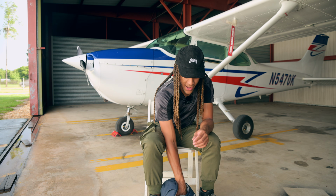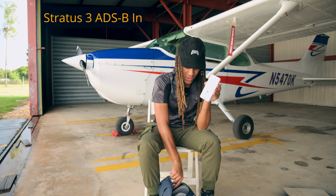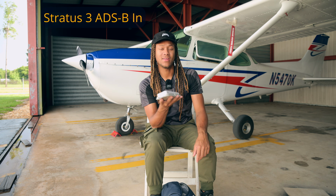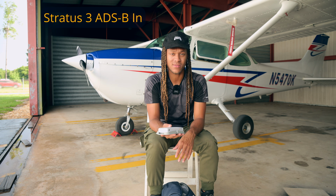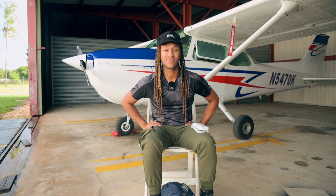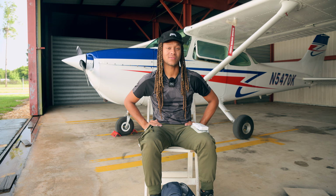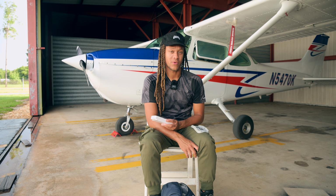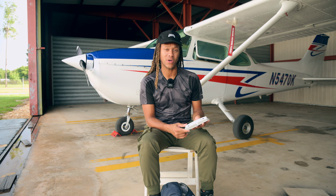Next up in that compartment, I have the Stratus ADS-B-in receiver, as well as a little rubber pad that it can sit on the dash. And this is how I get ADS-B traffic into the ForeFlight app, or you can use other electronic flight bags as well. So again, I'll just take this, sit it on the dash, turn it on, multiple people can connect to it, and you get some AHRS data, you get all of the tracking information that you could use. I would say the Stratus 3 is one of my favorite purchases of 2023, but there are also many other cheaper options out there as well.